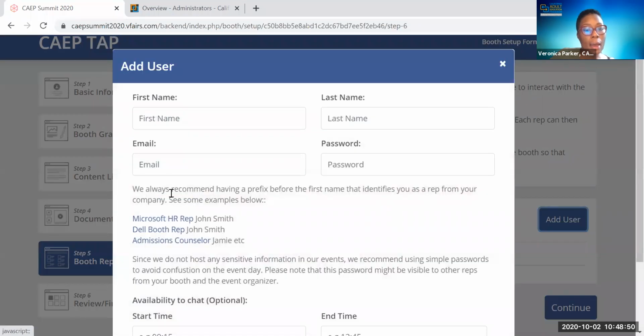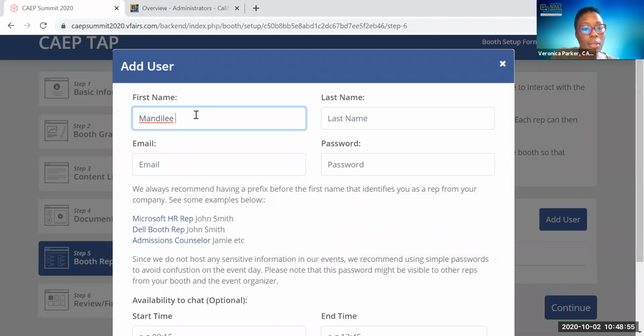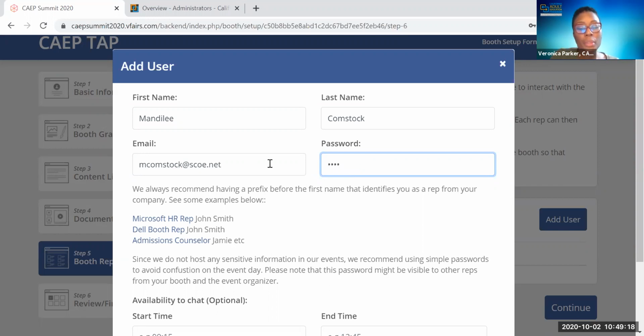So let's say I want to add Mandalee Comstock as a booth rep for the CAP TAP booth. So mcomstock at scoe.net is her email address. And then I'll just put in a generic email, password. And so this will be her login for the conference.